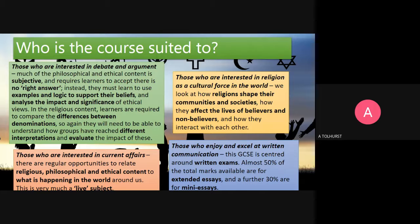And finally, another important thing is people who enjoy and excel at written communication will enjoy this, because this is very much a written GCSE. It's all about writing essays or short answer questions. In fact, almost 50% of the total marks available are for extended essays, and a further 30% are for mini essays. So people who find writing enjoyable and find they do well at it will probably succeed at religious studies.